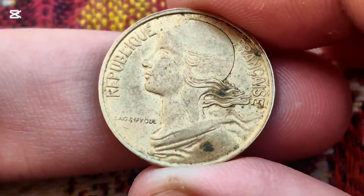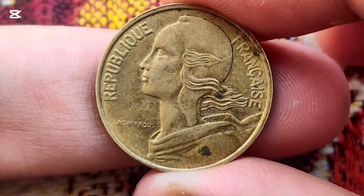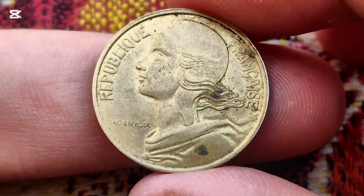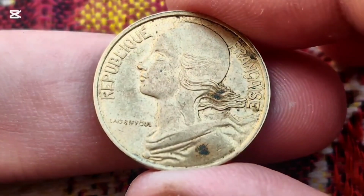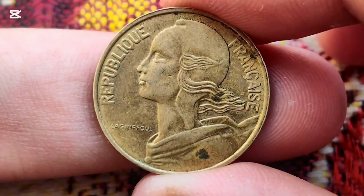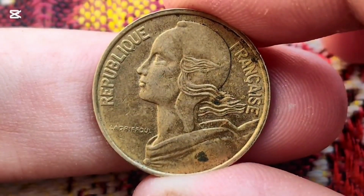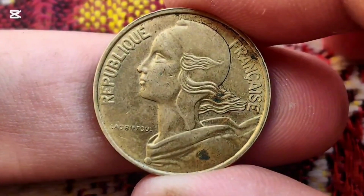The 10 centimes coin was part of France's transition into the euro currency, but it was issued under the French franc system for many years before the euro officially replaced the franc. In 1998, this coin was minted as part of a series designed to gradually phase out the old franc coins in favor of the euro.